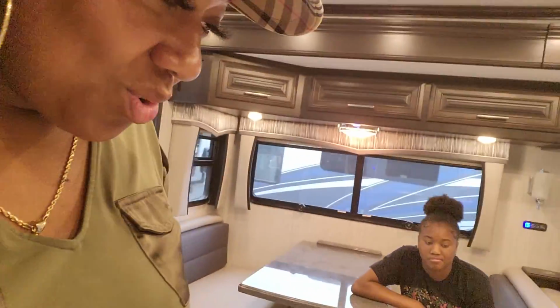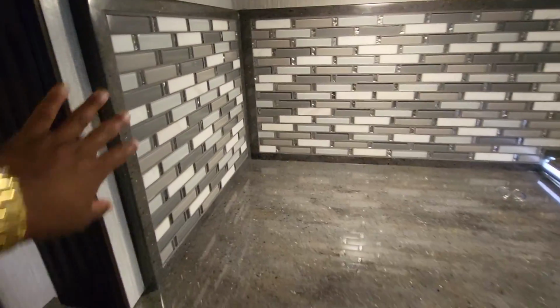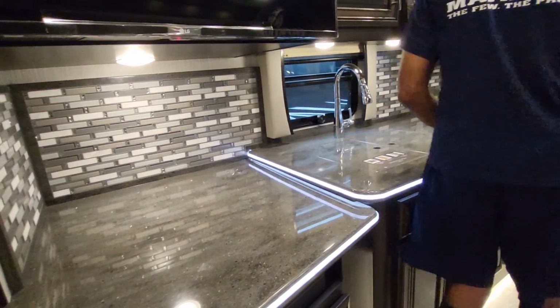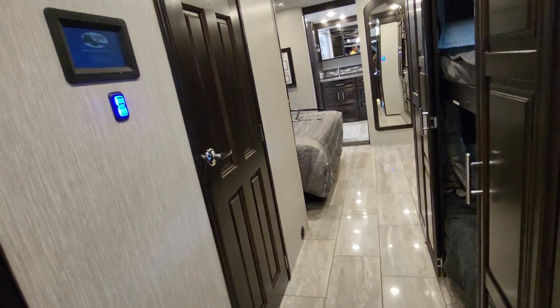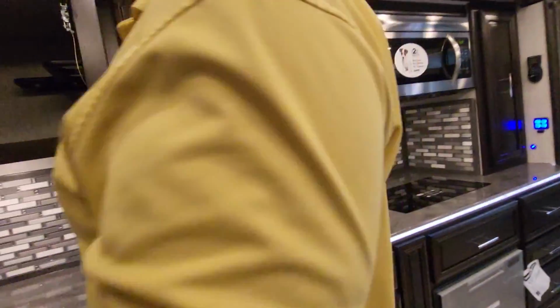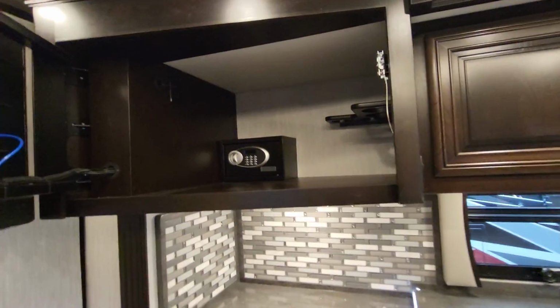I'm liking the floors. Backsplash. I like that. I like the color scheme in here. Oh, okay. I like the color scheme in here, too. Now, if you need a safe or anything, if you look right here behind this TV, you got a little lever here. That gives you access to a safe. And it's more storage. A wine rack and more storage.